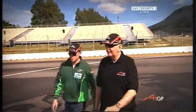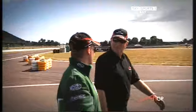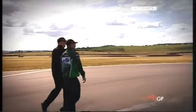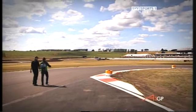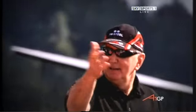Yeah, a few people went across the grass last year, and quite a lot of dust is now thrown onto the circuit. But the main thing is to maximise your braking there, not run too wide, so you have a good line for here. And really, turn 13 is about being neat and tidy for turn 14.